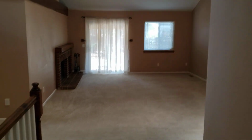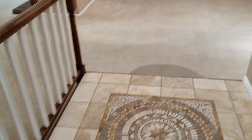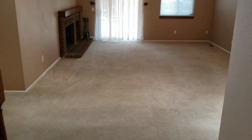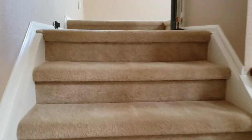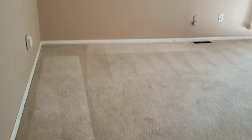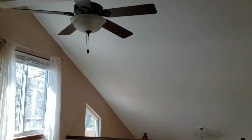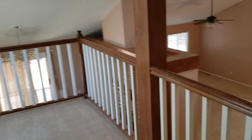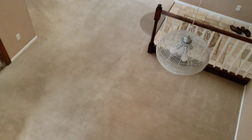This is the coat closet. And from here, we've got this tile entry, and you step down into the main living room, and you can also walk up into this loft space. I'll take you up there first. This is the entire second level, just this loft, which is above the kitchen. So maybe suitable for an office. You can kind of get the layout of the place from up here.